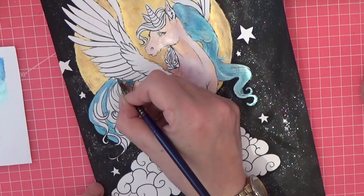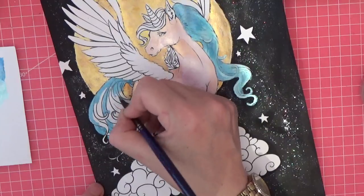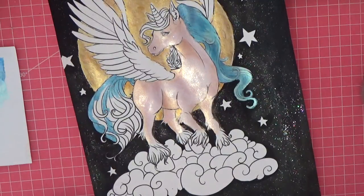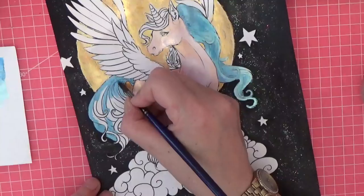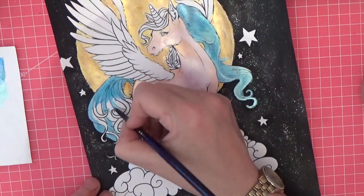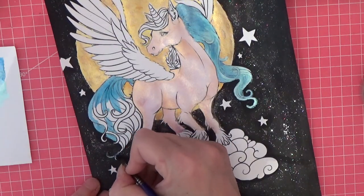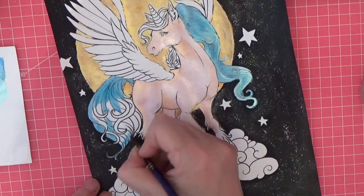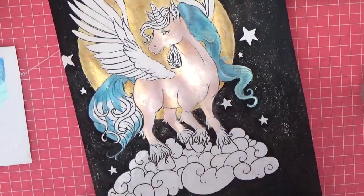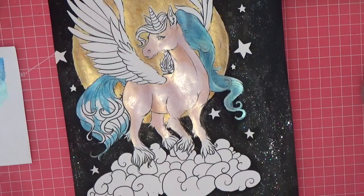So I think I will use pale grey pencils just to give the wings some colour, and then we'll go over with a sparkly paint. And then the little tufts around his hooves, they're going to be blue too.